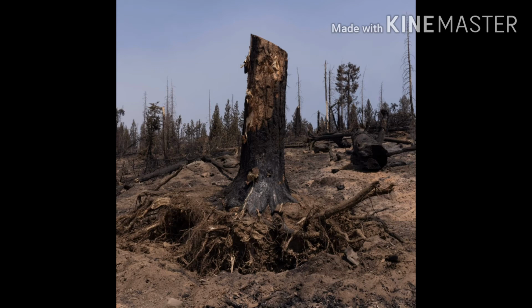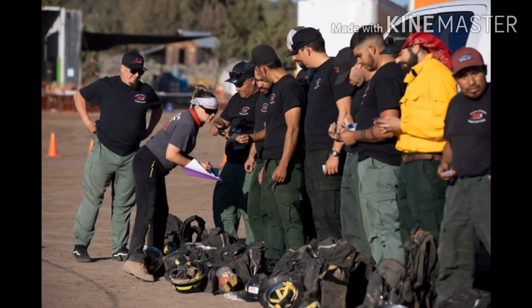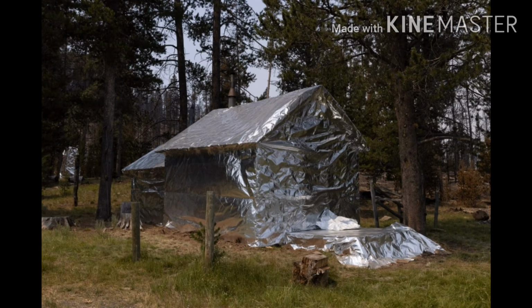"This is my third year fighting fires in Oregon," said Orlando, part of a New Mexico crew. "This year is more extreme with the drought and everything." The drought and hot temperatures this summer have helped fuel the Bootleg Fire. Firefighters estimate that 95 of every 100 embers that are carried by the wind ignite into flame when they hit the ground.